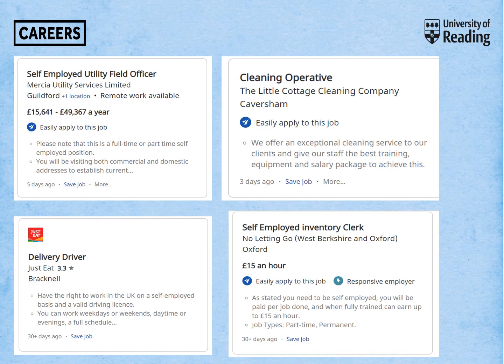Many opportunities within the gig economy can be found just by searching jobs websites. These are jobs that I found on Indeed, but all of them require you to be self-employed. Self-employed utility field officer, which I think is the person who goes around checking your meters for electricity and gas. Cleaning operatives, delivery driver, self-employed inventory clerk, they all require you to be self-employed, and therefore if you wish to be employed directly by an organisation, you would not be applying for these.